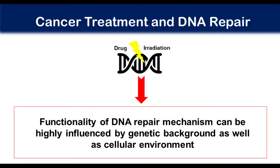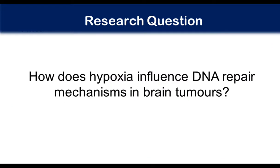So what we want to understand is, how is hypoxia influencing these DNA repair mechanisms in brain tumours? Because DNA repair is highly influenced by cellular environment, so is a low oxygen cellular environment impacting the mechanisms? And this is what we'd like to understand.